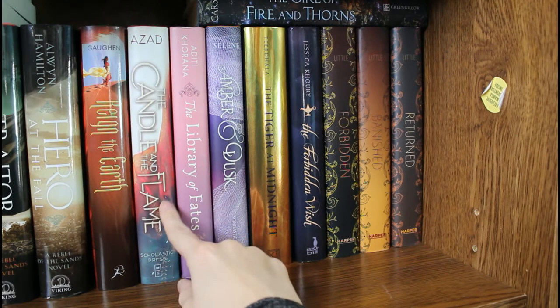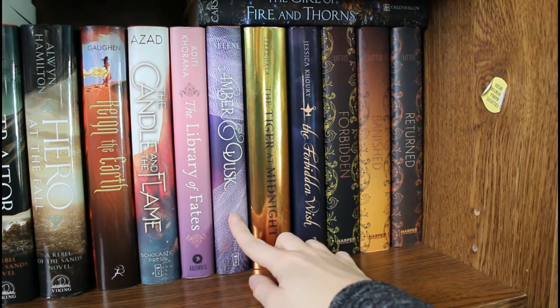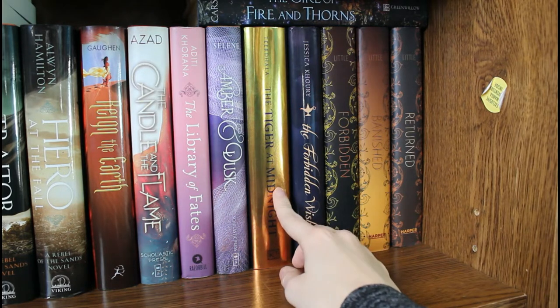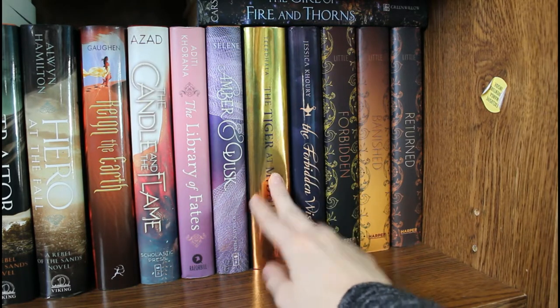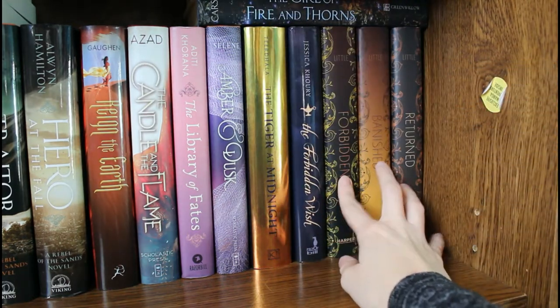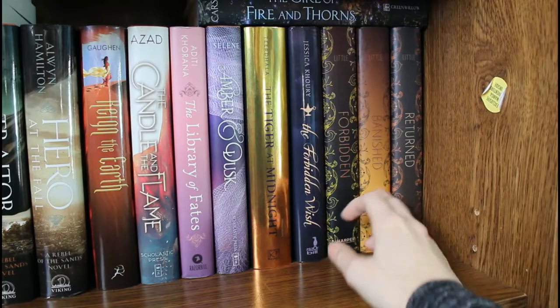The Candle and the Flame, The Library of Fates, Amber and Dusk. This is the Alcred edition, so it is signed. The Tiger at Midnight. I think this has a book plate. I don't know. I'm not going to get it out. The Forbidden Wish, Forbidden, Banished, and Returned.